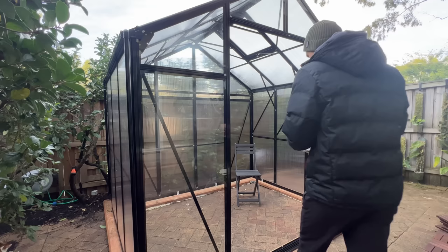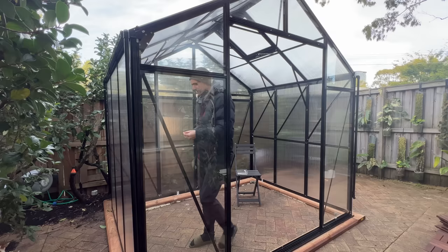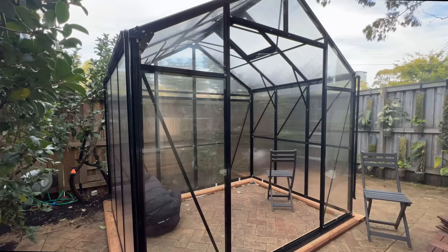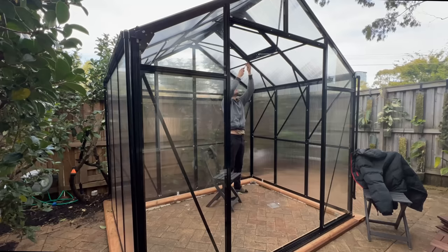All right, and I had this amazing idea. I'm thinking I want to give Brad his designated section in the greenhouse. I'm going to grow him some cat grass and some catnip, I think. I think I'm just going to go inside and warm up a little bit before Tim comes and we can do the door.